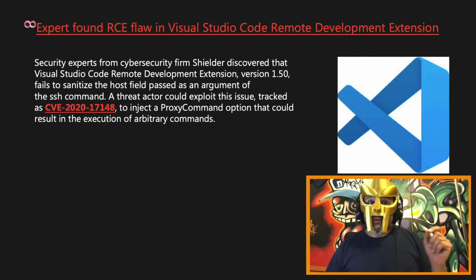However, security experts from cybersecurity firm Shielder discovered that Visual Studio Code Remote Development Extension version 1.50 fails to sanitize the host field passed as an argument of the SSH command. A threat actor could exploit this issue, tracked as CVE-2021-26084, to inject a proxy command option that could result in the execution of arbitrary commands.